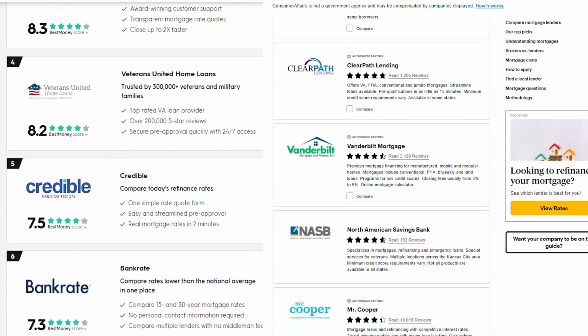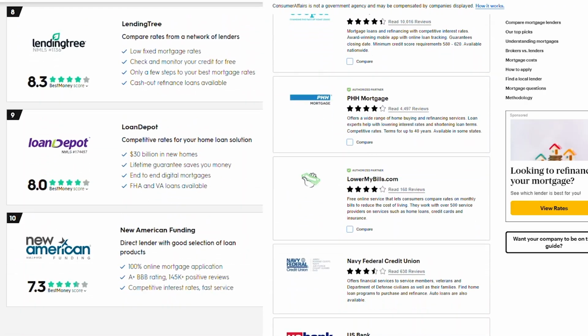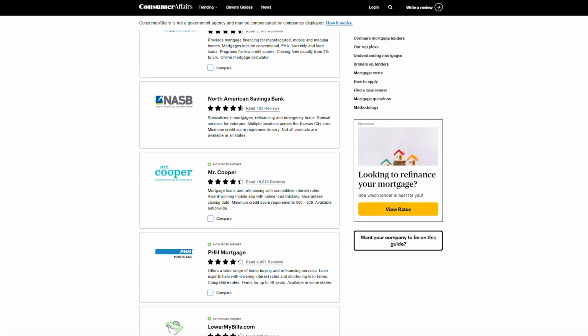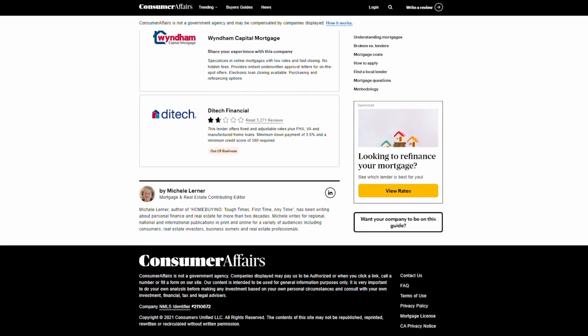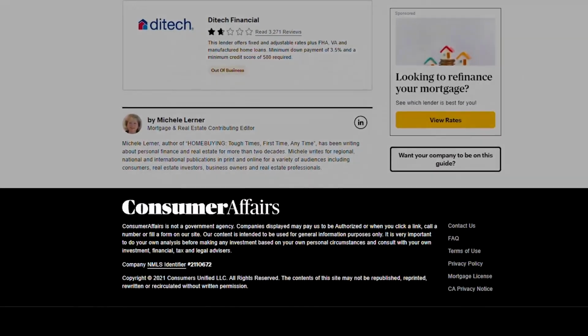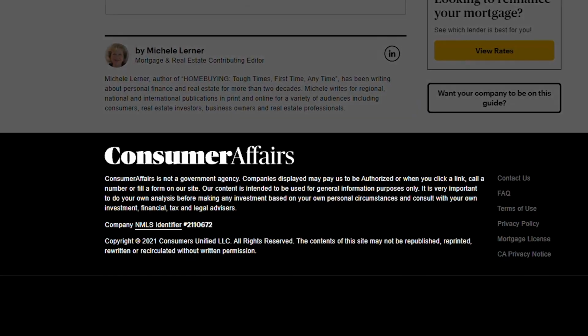Now, some of these vendors might seem really trusting. Perfect example, Consumer Affairs. You would think that they're designed to provide true unbiased advice, but they, like the other marketing companies, are there to make a profit. They're there to capture your data and sell it to these specific mortgage companies.